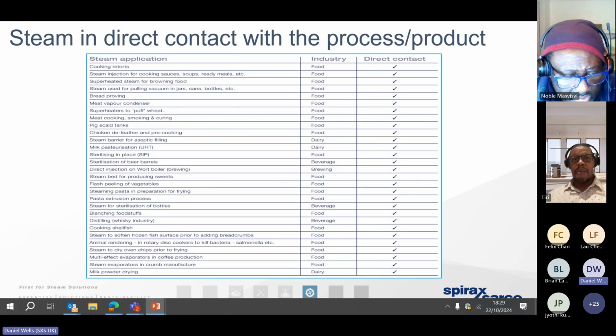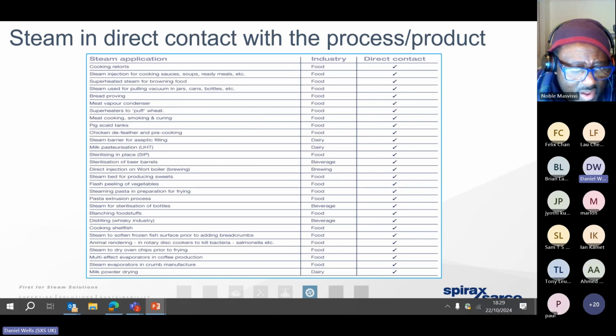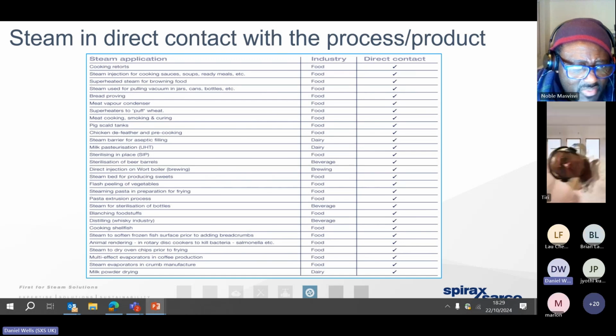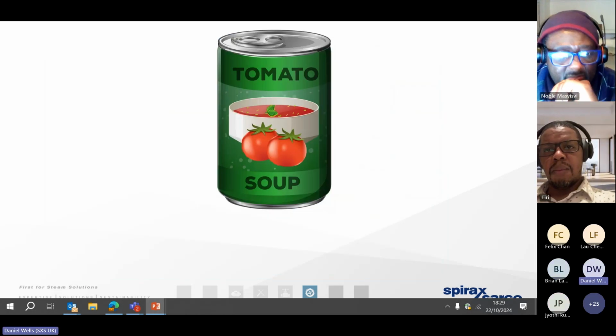So there are a lot of different processes. Again, too many processes for us to list, where steam will come into direct contact with a product or an atmosphere. In other words, whenever we're working on a process such as this, should we perhaps be thinking of steam as being more than a utility? Shouldn't we be thinking of steam as being an ingredient?